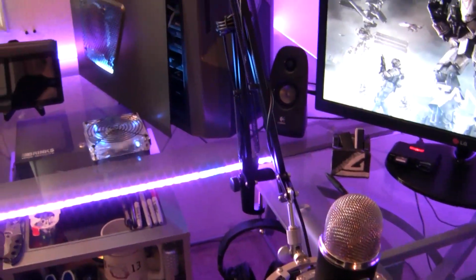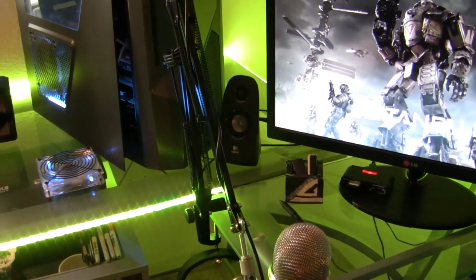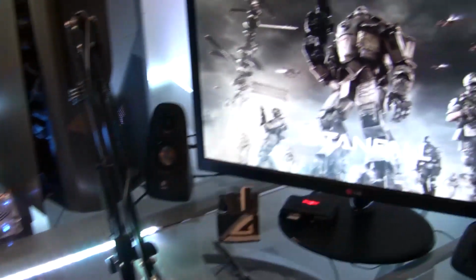So here we go. I'll go ahead and change it. You can change it to green. You can change it to pink or purple or blue or yellow. That's not really appealing, is it? You can change it to orange. You can change it to red. You can change it to white. And I like the white because it really brightens up the room.